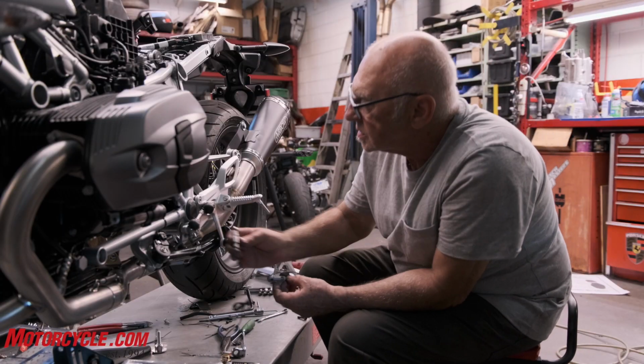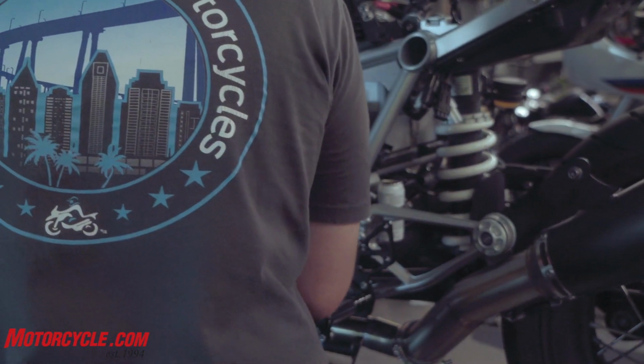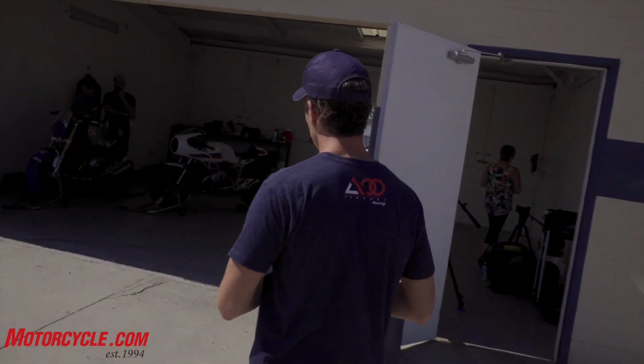So we're going to go here, ride the Boxer, and develop it. We've got a few parts that we've already put on it. I think it's got a quick shifter and an Arrow exhaust system. We're looking to develop the bike a little bit more before our first race, which is going to be an AHRMA race here at Buttonwillow. That's the American Historic Motorcycle Racing Association. But in the meantime, today's kind of the shakedown. I've personally never ridden a BMW Boxer on the racetrack, so I'm kind of curious to see what these are all about. So let's find out.